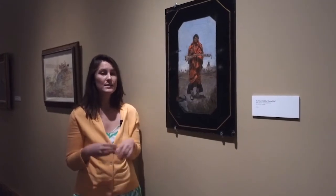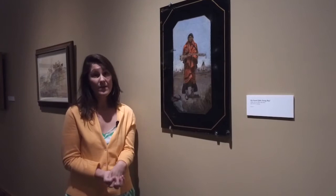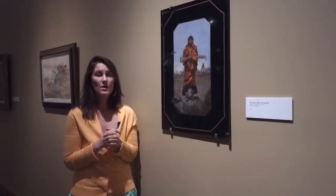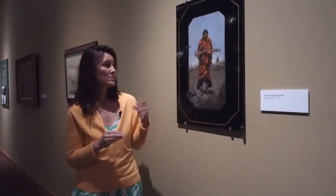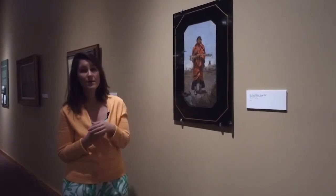Not only would they chat and share stories and give gifts, but he would model for him. And Russell really didn't have that many live models. He often worked from pictures or sketched scenes from life. So it's just really great that he had this friendship, and this is also one of the earliest depictions that we have of John Youngboy.